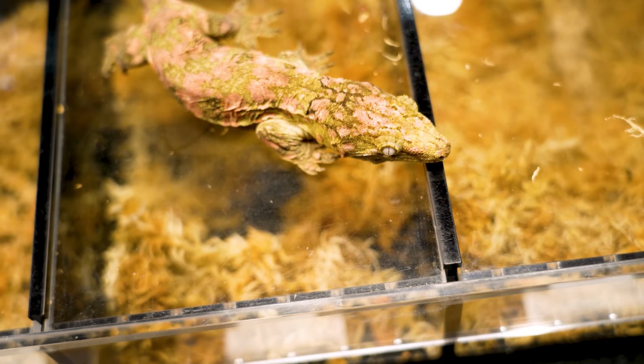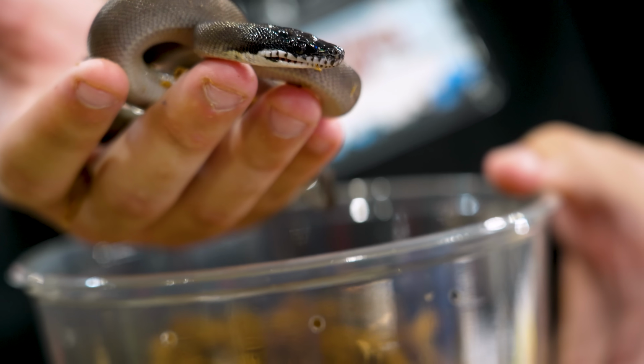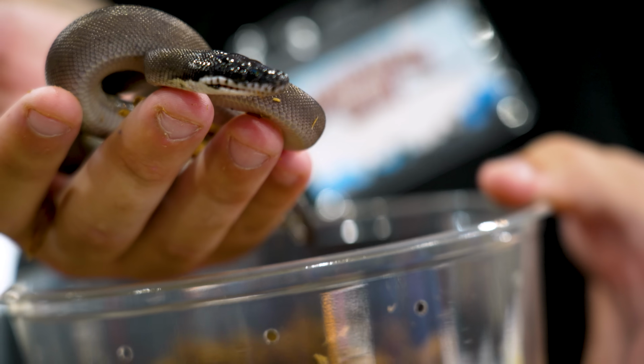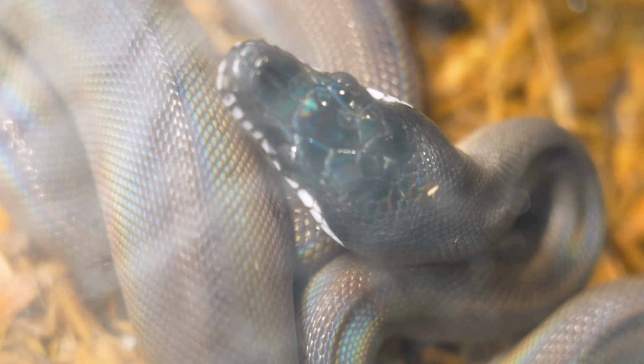In all of these animals I've never seen at an expo before. This is a southern white-lip python. The most incredible all-black snake with white outlines around his lips, hence the name. Thanks to Predator Reptile Center for showing off this animal to me.